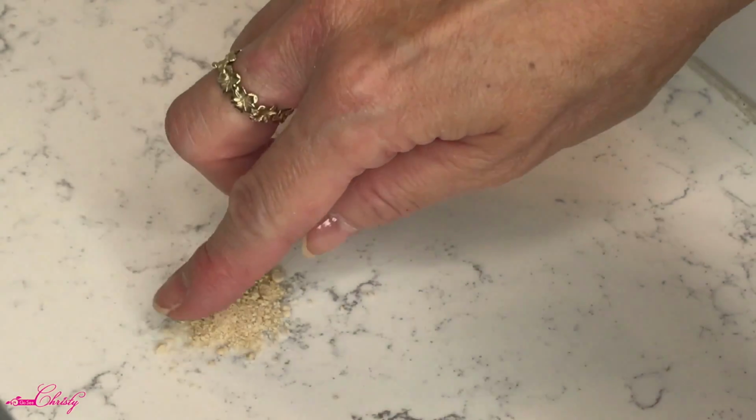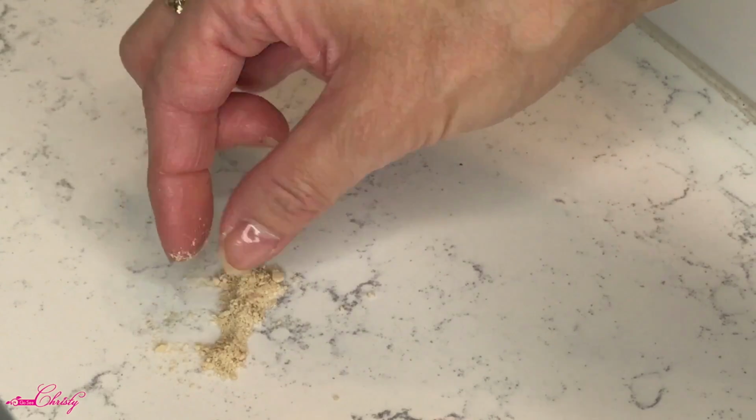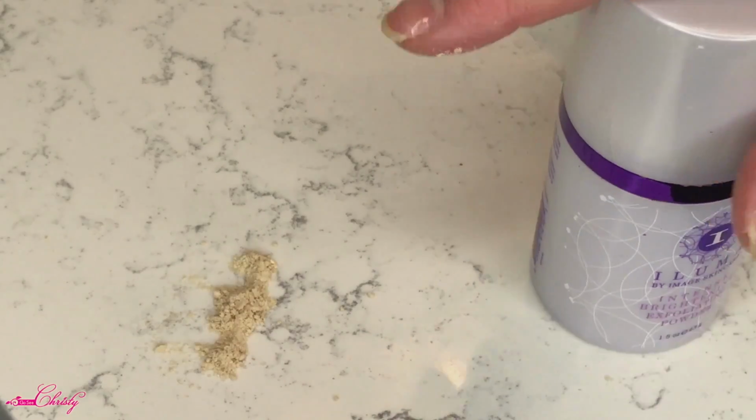So you can see it's a powder. You don't need it to be granular. You don't need it to... Do you see that bug? You sucker! Yes! Got it, nice.